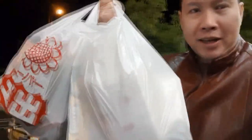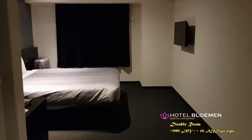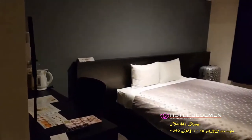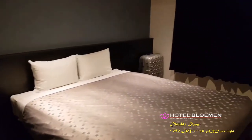I'm so glad they had a grocery store right next to the hotel. I just bought some supplies that will hopefully last me until the end of the week. Just want to give you guys a quick tour of the room. This is really quite a big room compared to the one I stayed at in Asakusa in Tokyo. It's a lot cheaper here too.